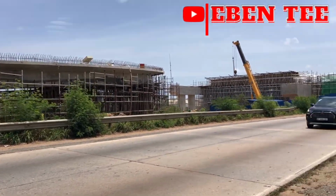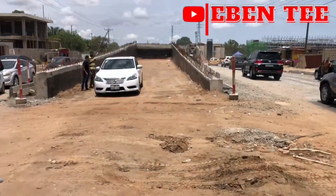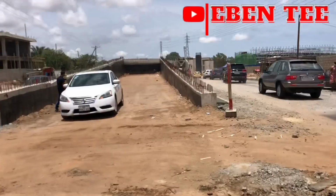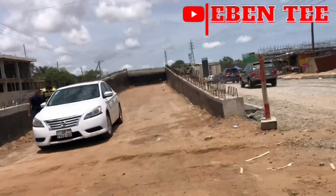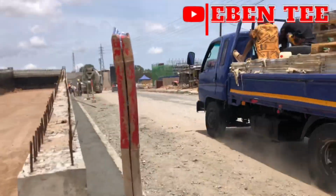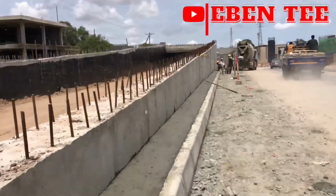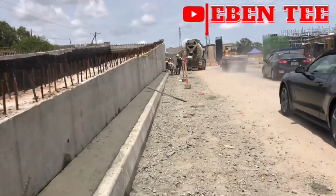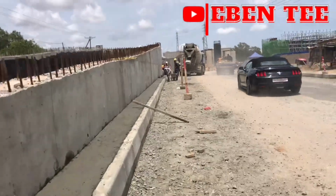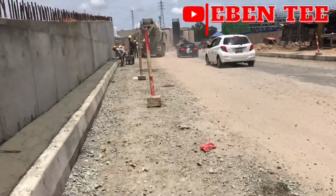Let's talk about some ways that this project is going to save the citizens of this country a little bit of money and also improve their life. The Tema N1 motorway flyover project is expected to have a significant impact on the lives of citizens in Ghana by reducing traffic congestion on the motorway and providing a more efficient route for motorists. The project is expected to save citizens both time and money.